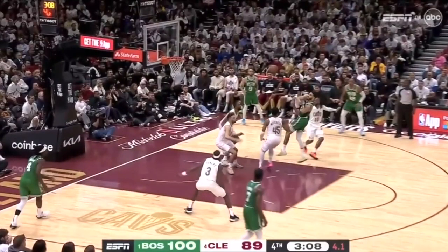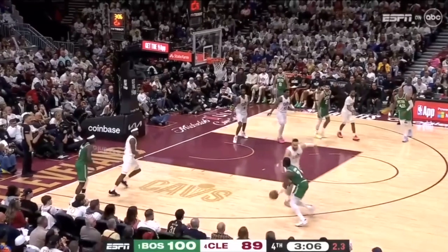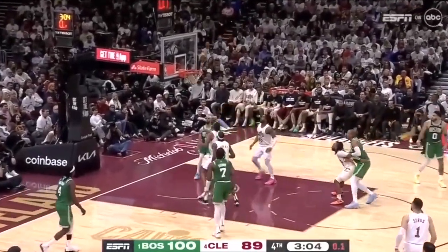3 minutes left in the 4th quarter. Good pass by Tatum after the drive. 2.5 seconds left on the clock. He knows exactly what he wants to get to. Pump fakes Max Strus and the one-legged clutch jumper.